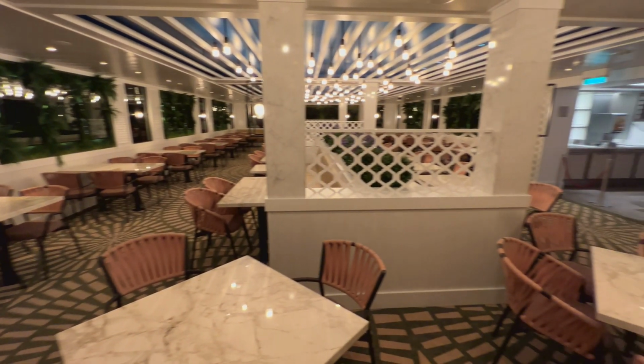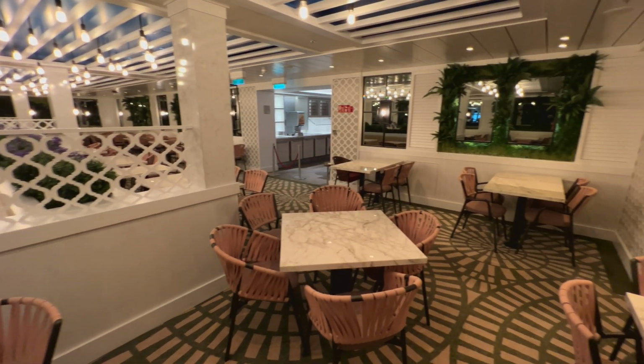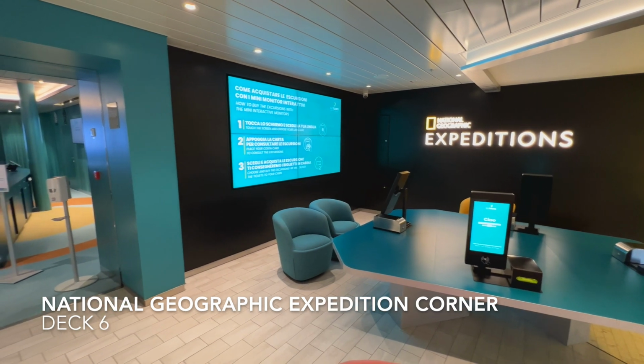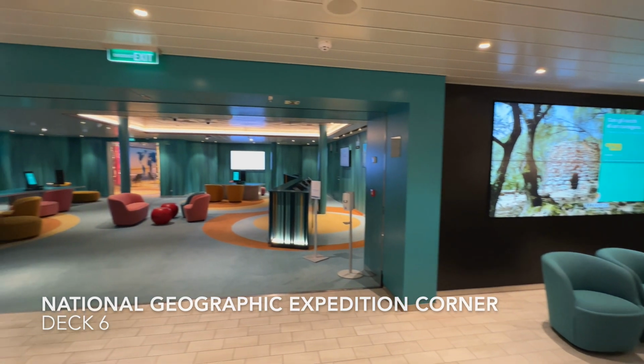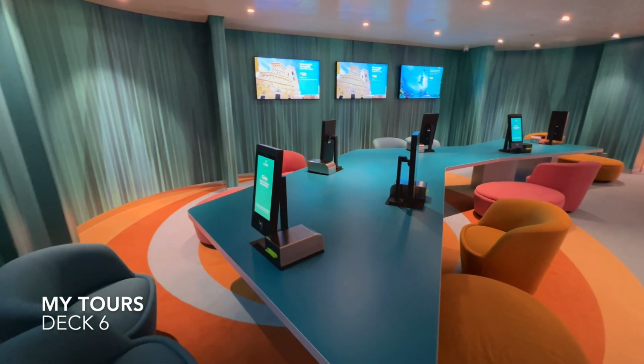So yeah, definitely check out what's available, and if you don't like where you are, speak to your maitre d' and they'll hopefully be able to help you out. Now next venue, and this is just coming off the other side of Colosseo, is the National Geographic Expedition Corner.